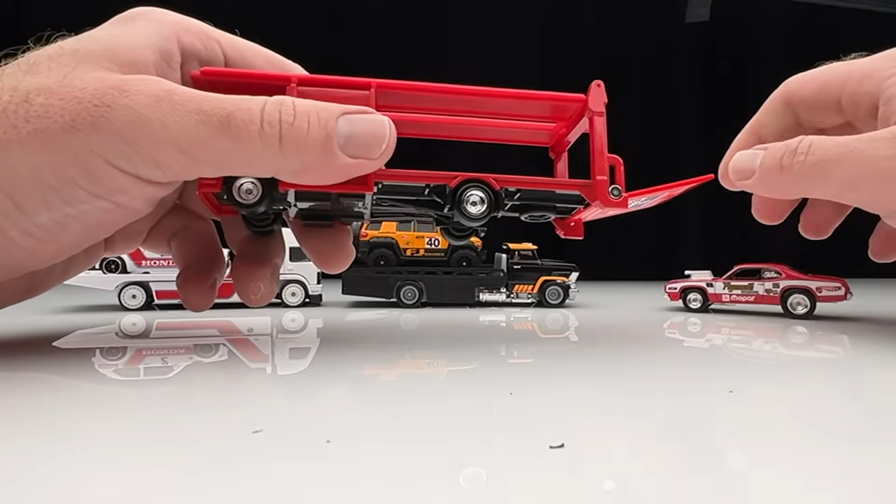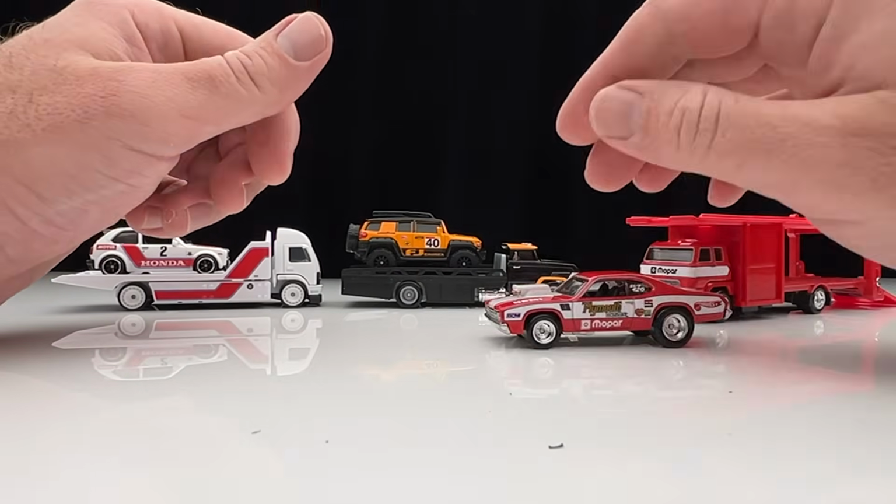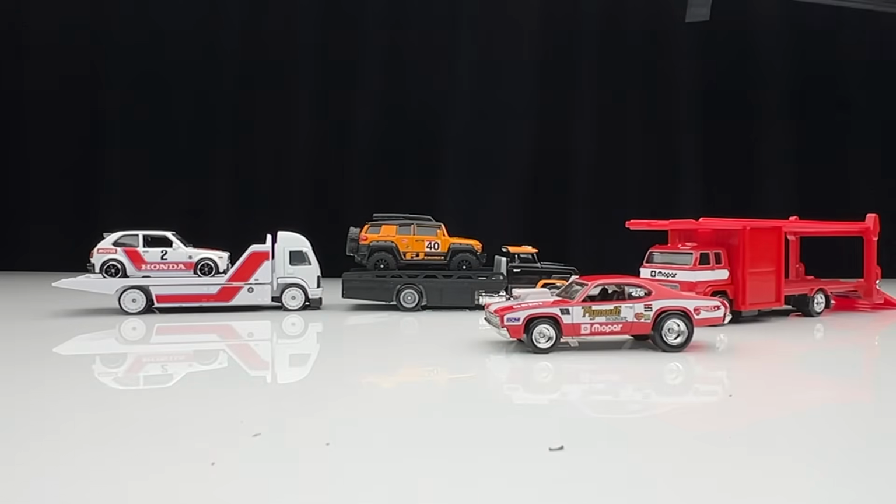I don't know. What do you guys think? Team Transport? Are we over Team Transport yet? I want to be. I like the cars. That's the problem. They put out some cool cars in Team Transport, and then I got to deal with the stupid trucks. Oh, man. But I'm not going to get rid of them. I can't break them up. They're a set. I get it. That's how I feel about it.